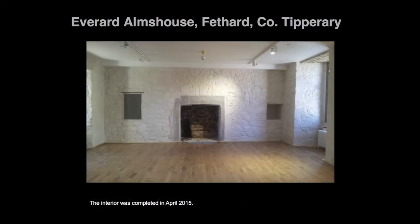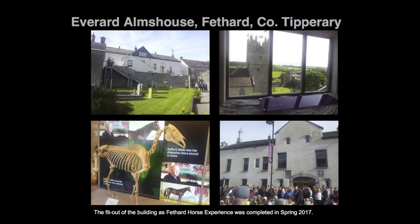So this is the interior. It's now an exhibition centre, but this was at the end of the first phase of work where we had it open as a temporary exhibition centre. And then this is it at completion. We put back a gable, views into the walls. It's now an equestrian experience linked to Coolmore Stud, who put up a lot of money to make this project happen, and are again one of the heroes of this story.